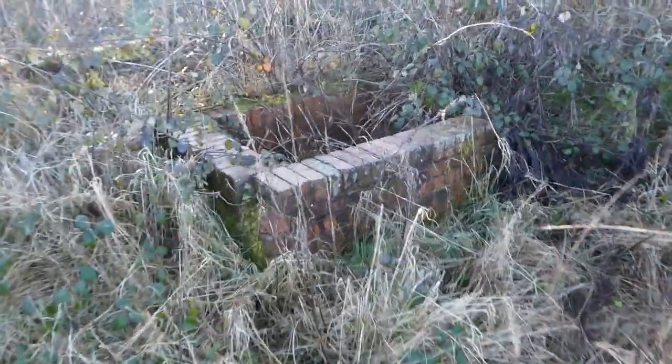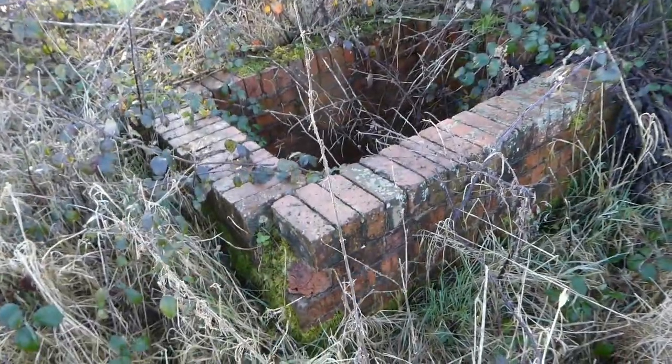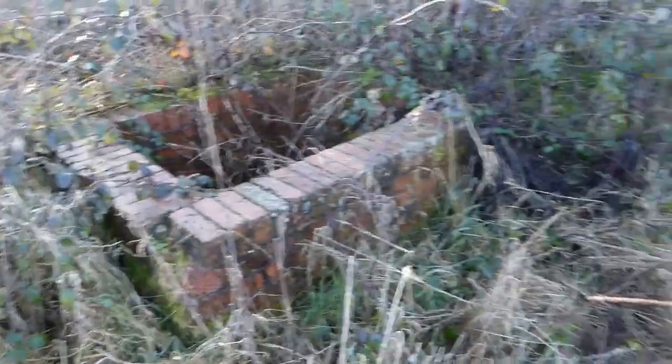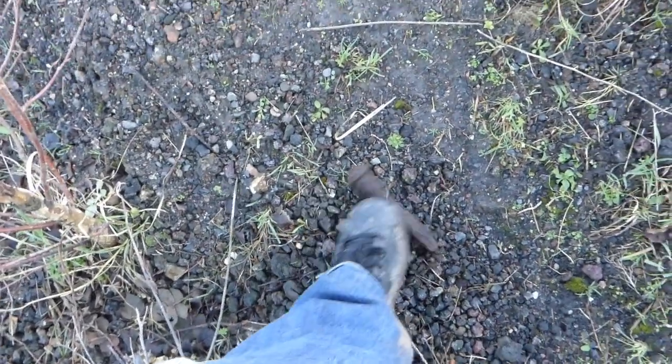There's various bits of brickwork lying around here. Some sort of rivet.